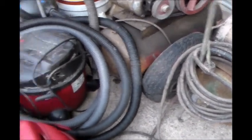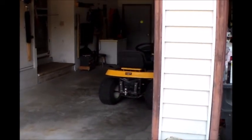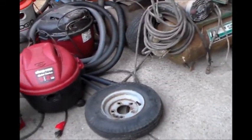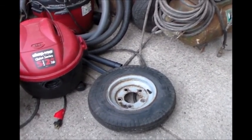Two of these wheels, which, you know, I just made that trailer hitch there, and of course that trailer that I had on there the other day, I didn't intend on using that ever again on here, because this tractor is not made for that. And I thought, well, if I make a lighter duty trailer, you know, and bigger than that yard trailer back there, well, these wheels will be a start anyway. They're weather checked, but they hold air.